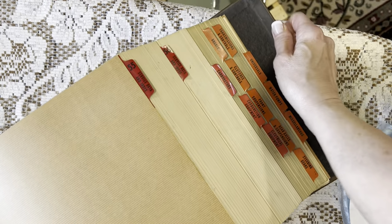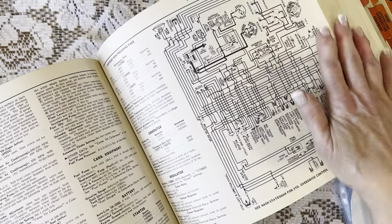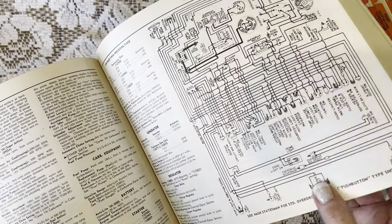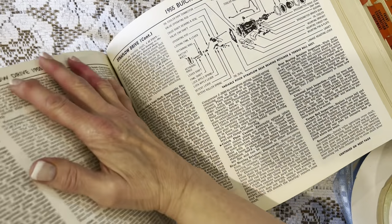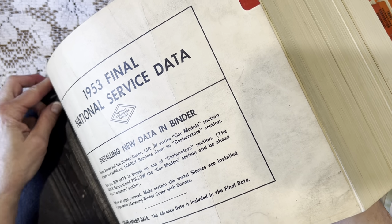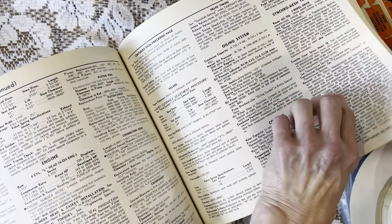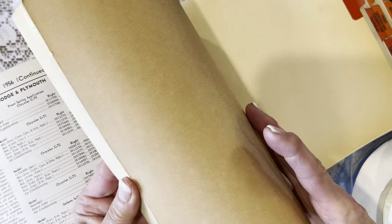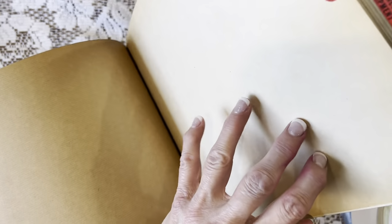Mint condition. Whoops. Maybe I could knock my glassware off and break it all. I'm just angling this so I can flip a few pages. But look at that. I couldn't at first glance figure out how it's bound, but it looks like it probably has a couple of posts, because how else could you hold anything this big together? But just gorgeous. And even this, it's like a little stripy craft paper that's between each tab.